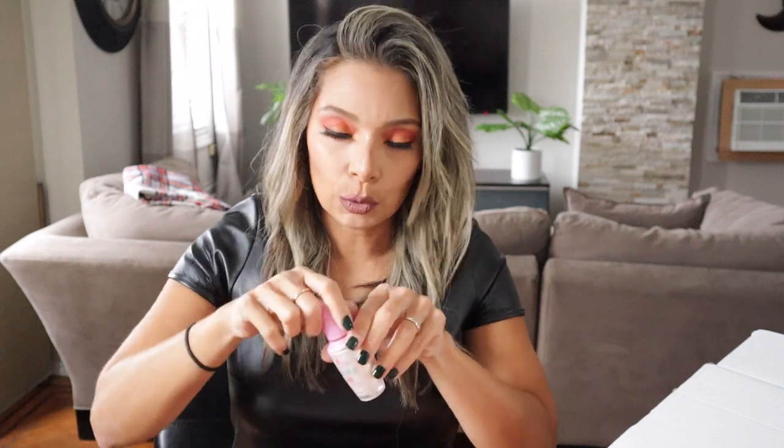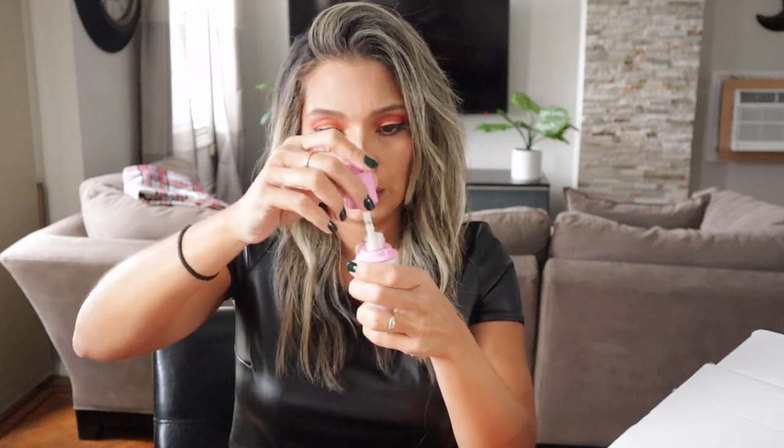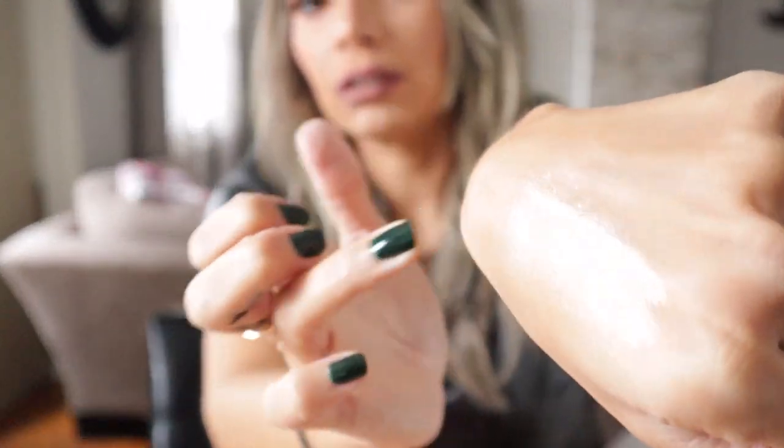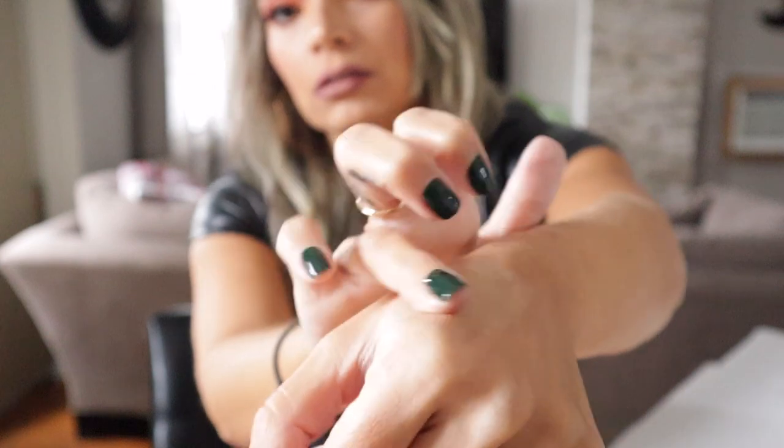It was like, oh my god, I broke my nail. The one I got in the summer box was blue, and this one's white. This one's really nice. It's just like a shimmery color. It's very nice, very nice. I like it. This would be really nice for like the holiday. Put it on and you'll be glowy everywhere.